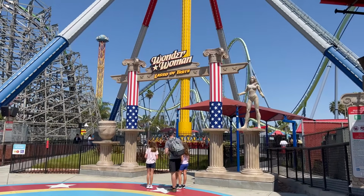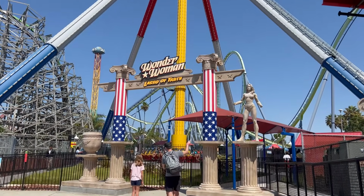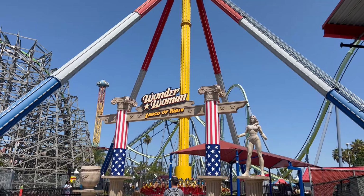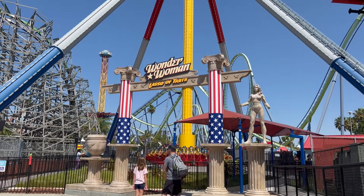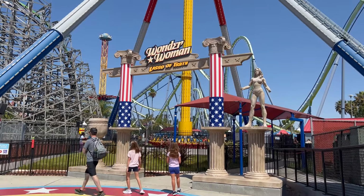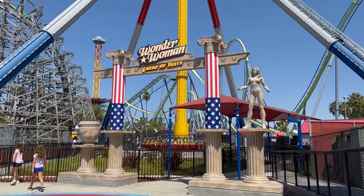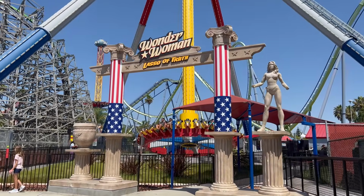All right, I think my next ride here is gonna be Wonder Woman: Lasso of Truth. In my Six Flags Magic Mountain video, I showed some footage of one of these, but I didn't ride it because I didn't have enough time. But today, since I'm right here and the line's really short, I'm gonna hop on it really quick. These rides can get really long waits later in the day, so might as well get on it now.